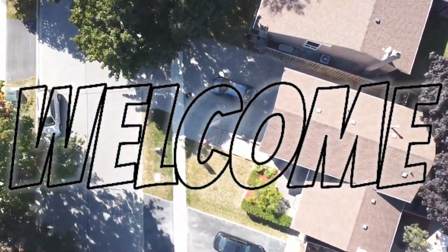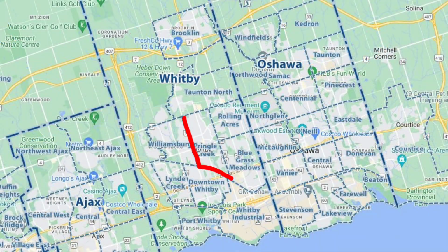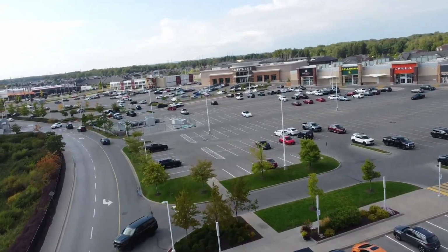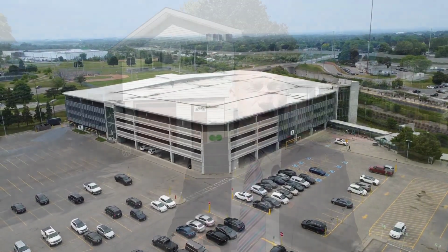Today we are in Whitby's Pringle Creek area and we are touring a 4-level side split. It is Pringle Creek, so it's super central to everything. You are at Garden and Manning, the main intersection. You're close to Roslyn, so you have tons of shopping there with a Shortino's, No Frills, Shoppers Drug Mart, some restaurants. You keep going north to Taunton, you got tons of shopping there as well. And if you head south, you got the 401 GO station, so it's convenient for commuting.